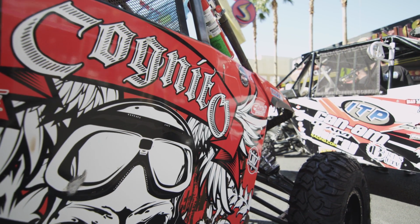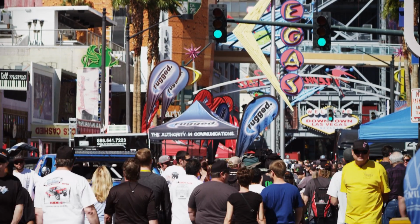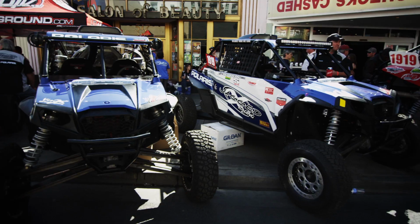It's awesome that it's happening at the Mint 400. The Mint is an iconic race. It's very, very tough, very rough. Unfortunately, the last time I raced the Mint, I didn't finish it, so I'm very excited to get back in a very good Polaris Jagged-X RZR and, first of all, finish the race, and second of all, do well.